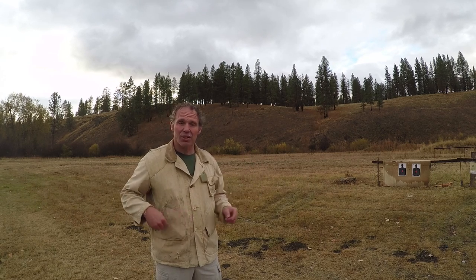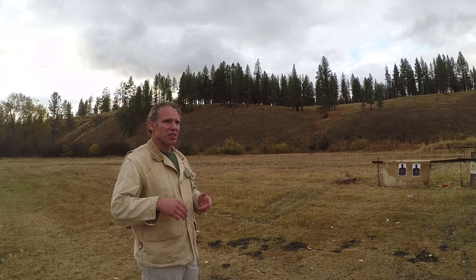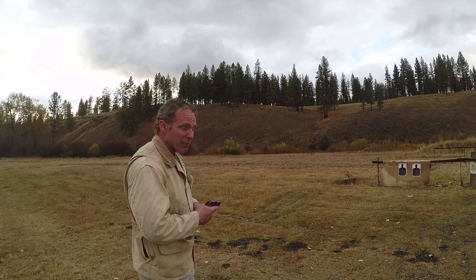These targets are at 10 yards. And I'll shoot the target on the left with the LCP and the target on the right with the Smith & Wesson Model 637. And we'll compare the accuracy of the two. And I'm going to shoot fairly fast, such as the nature of the conditions under which you may have to use these guns.